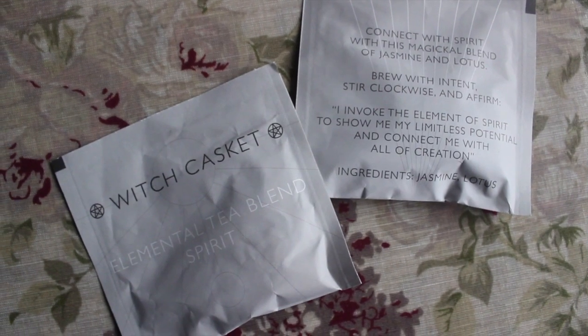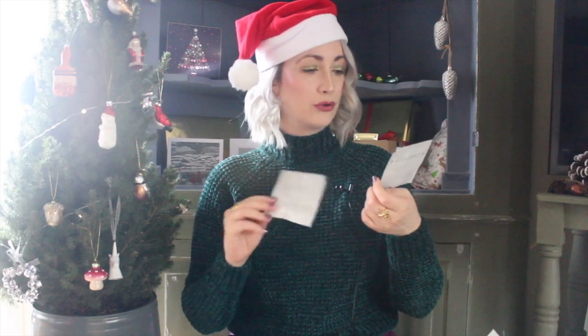And then it actually has a little incantation on the back. It says to brew with intent and then stir clockwise to affirm, and it has a really nice incantation you can share.